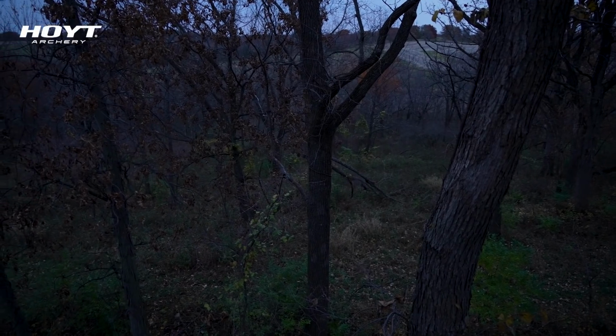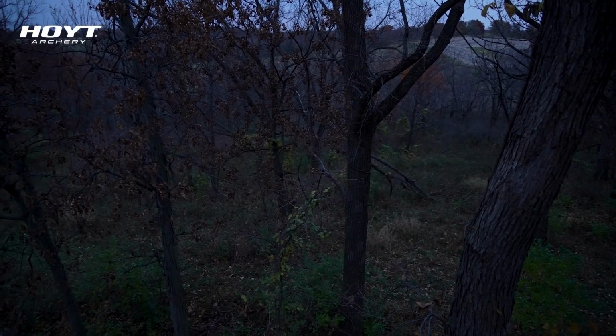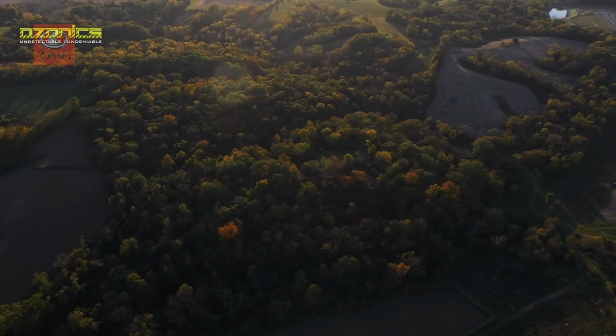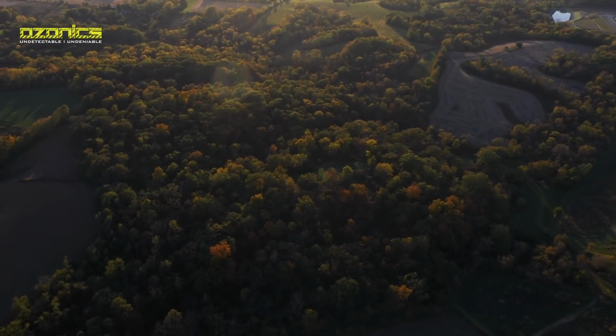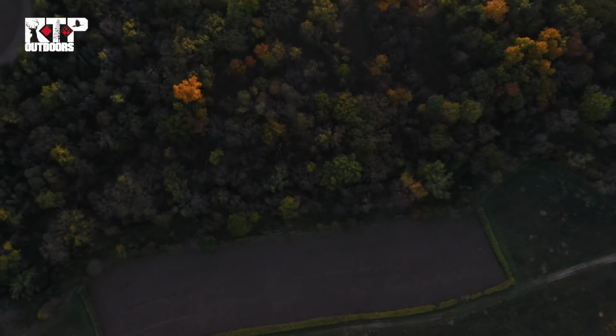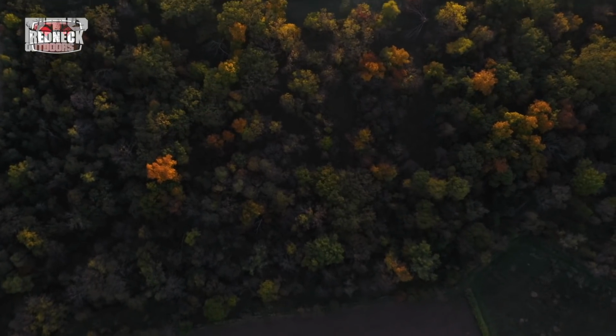It's Tuesday, November 9th, and Ryan and I are set up at the home farm. I hung this set last night, and we are on top of the ridge here. Basically, we've got cut beans on all sides of us, two big doe bedding areas on either side of this ridge. And I've got this food plot up on the ridge top.